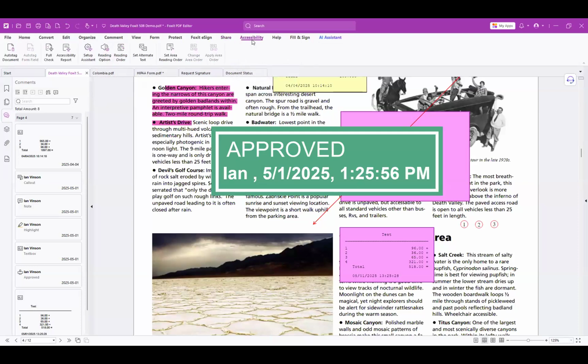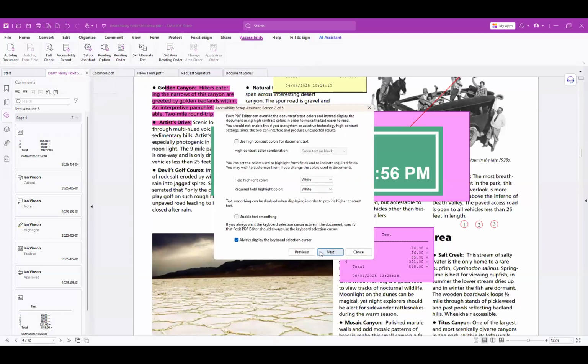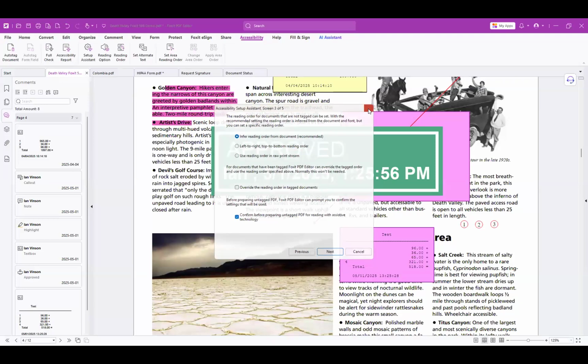Lastly, accessibility. Of course, this is a very big one to make our documents more accessible, and every user will get that with Foxit. You can auto tag documents and form fields, perform full checks, or generate accessibility reports. Or my favorite is the setup assistant. It's basically a wizard. It'll walk you through exactly how to make the document most accessible, all the different options that are available to, again, help that user walk through it.